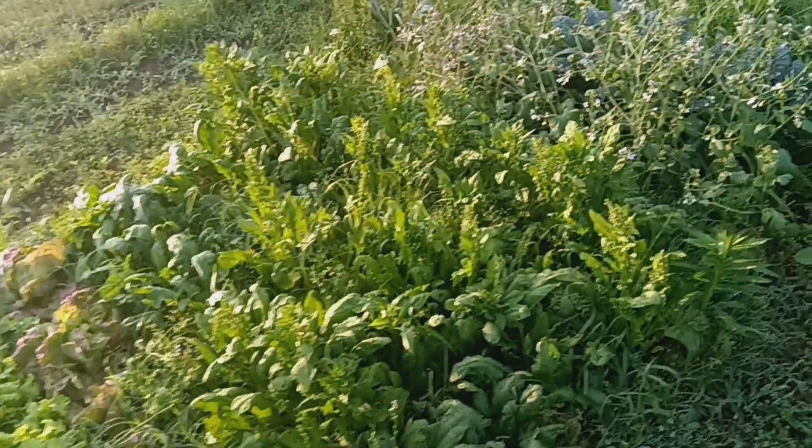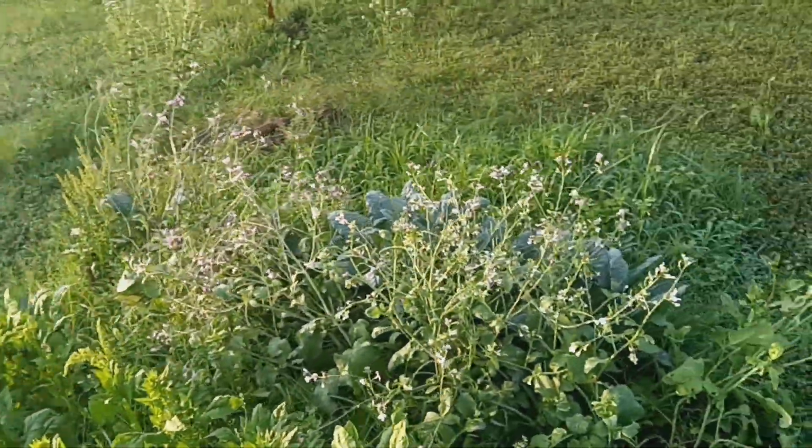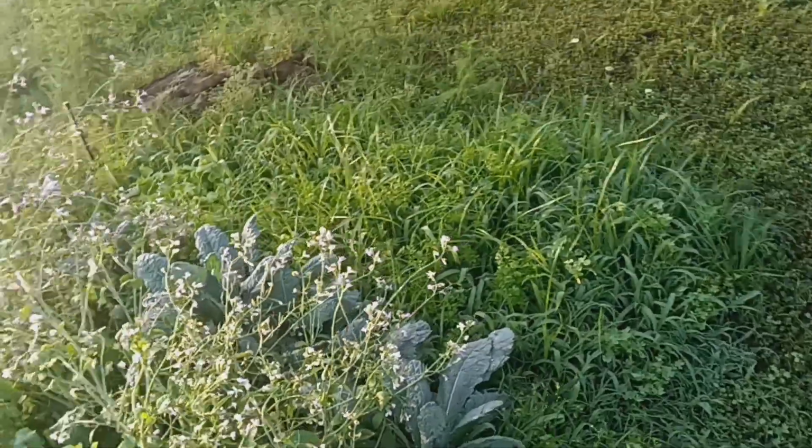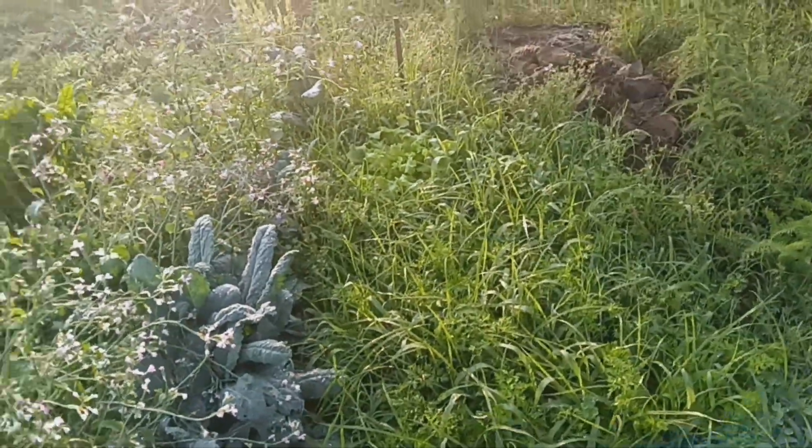We let our spinach go to seed. I'm going to save some seeds from these plants. Radish is the same thing. Kale's looking good. Some mixed carrots are just coming through in there. Weedy, but it'll do.